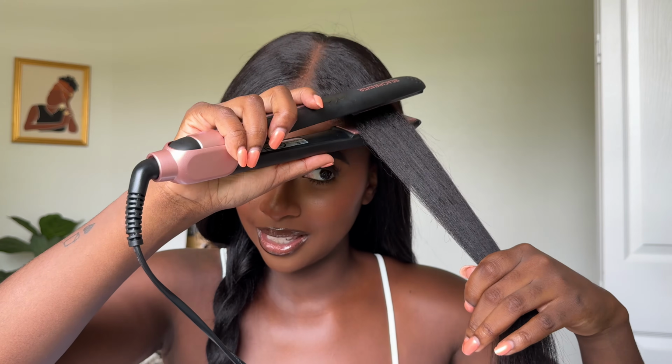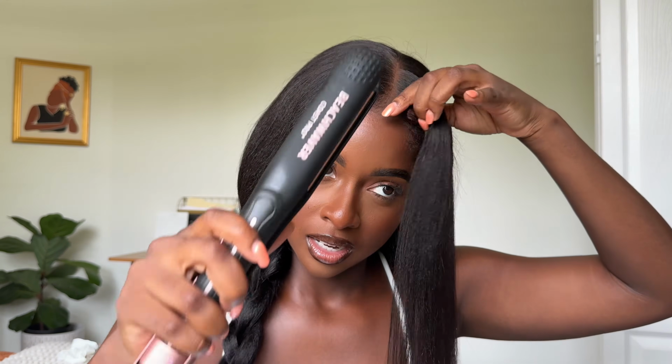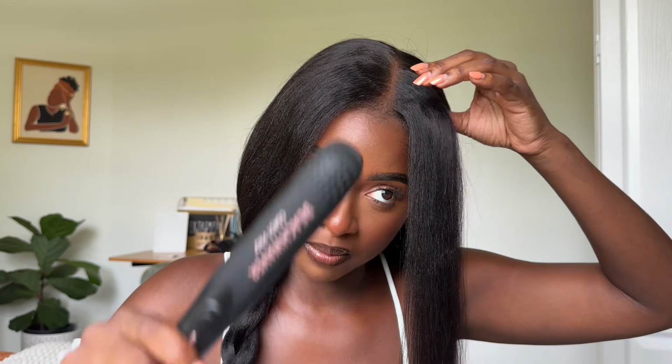So I'm just spraying this. Oh, it kind of stinks. First pass through, let's see. Ooh. So I don't know how far up I can get on this part, but I don't even care because I'm gonna use my flat iron. I mean, hot comb.